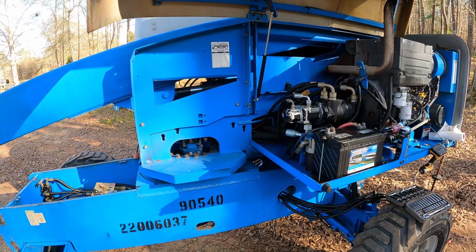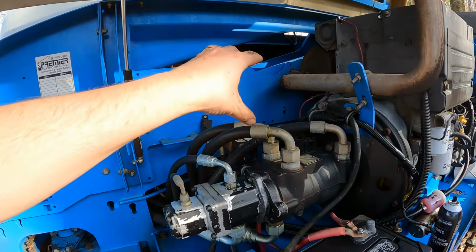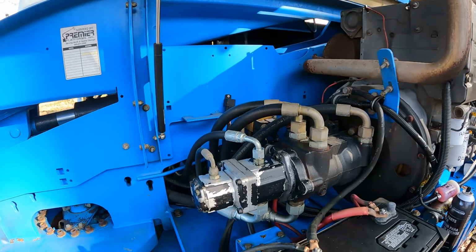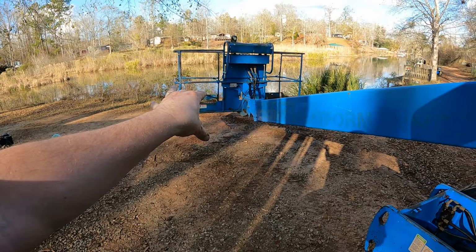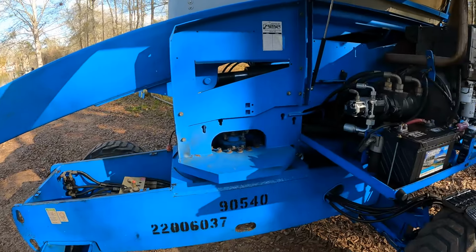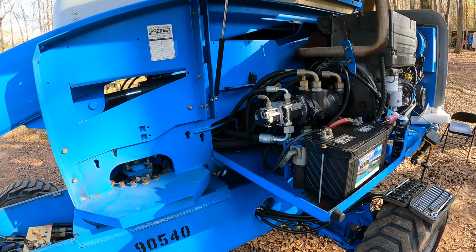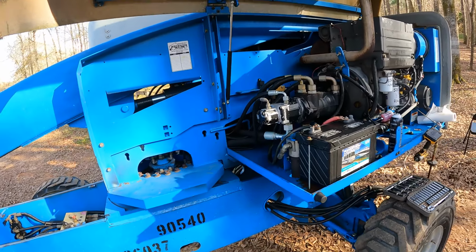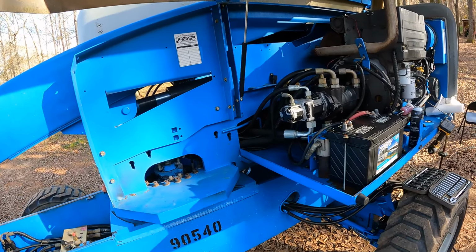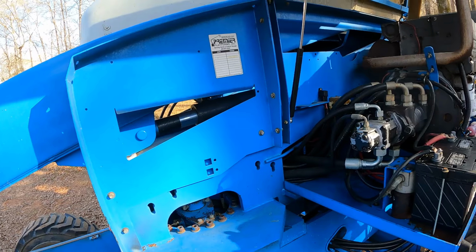So some of these machines come equipped from the factory with a big generator somewhere around here. I think it's a hydraulic generator, and that basically sends power to your basket. I actually looked at a machine. It was an S-40, and it had a hydraulic generator on it, and it sold for around the same price as this, but it did have around 10,000 hours. Had the same engine as well.